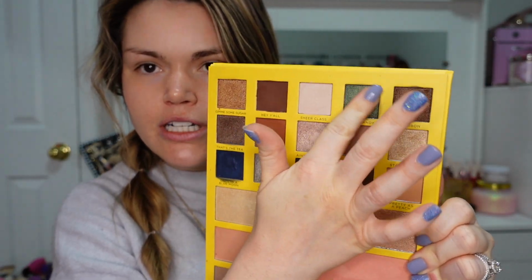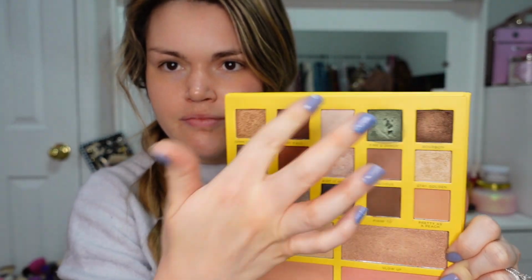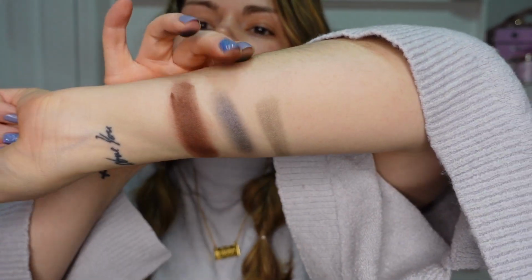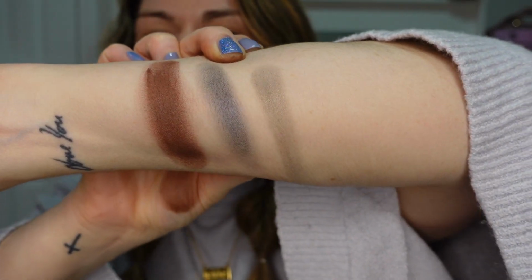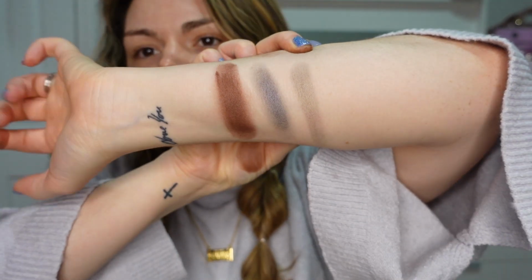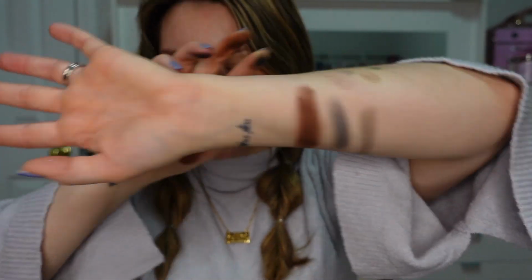Again, I'm gonna go into it. That's what it looks like on the finger. I'm gonna try to pick up a little bit more. It just feels very dry, like nothing's coming up. Okay, I'm gonna swatch it right here. Incredibly sheer. There's no shimmer whatsoever, and it's just an extremely dull, barely-there wash of color.